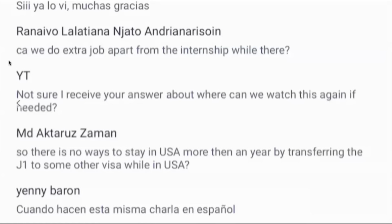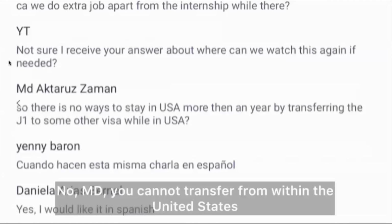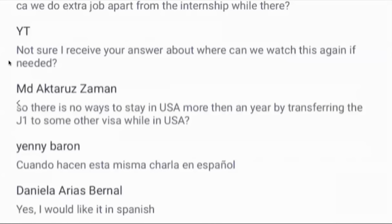No, unfortunately, you cannot work for another host company while you are on a J1. No, MD, you cannot transfer from within the United States.